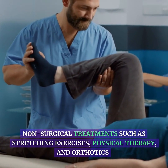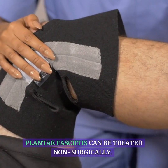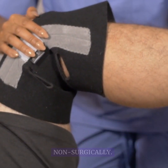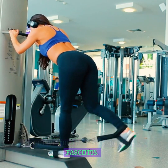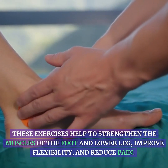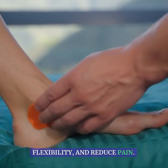Non-surgical treatments such as stretching exercises, physical therapy, and orthotics. Plantar fasciitis can be treated non-surgically. Stretching exercises are one of the most effective treatments for plantar fasciitis. These exercises help to strengthen the muscles of the foot and lower leg, improve flexibility, and reduce pain.